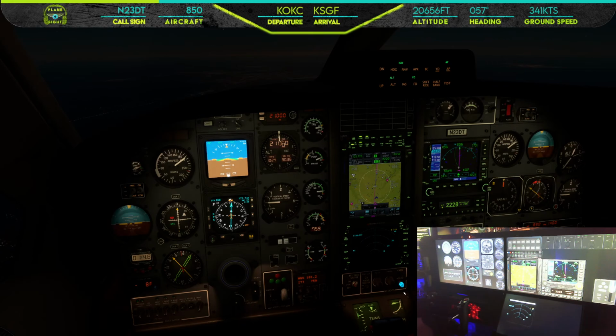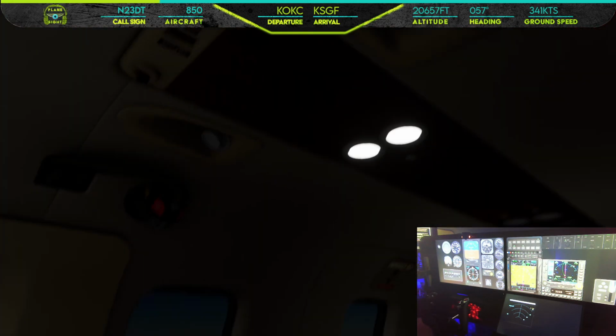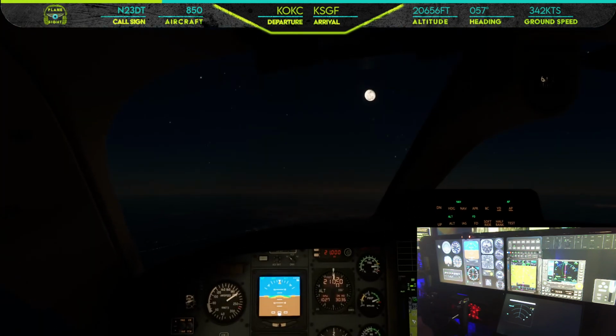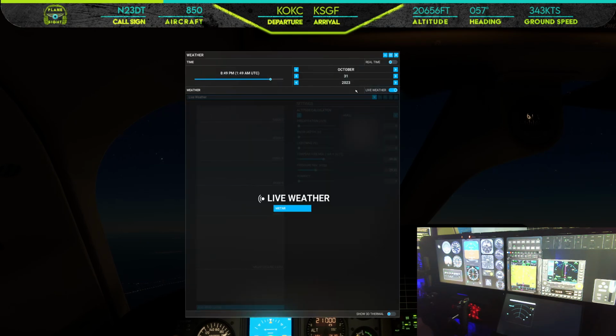Alpha Romeo just sent you their PC. Oh, there we go. I wonder why they just keep flashing. Hopefully that'll stop them. But I don't see any clouds, don't see anything going on. What kind of weather do we have? We are on live weather, and we are on real time.